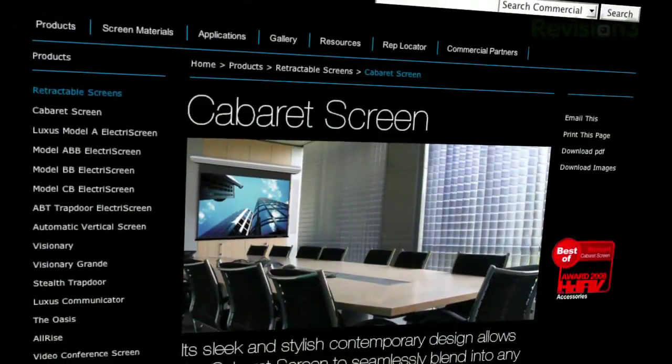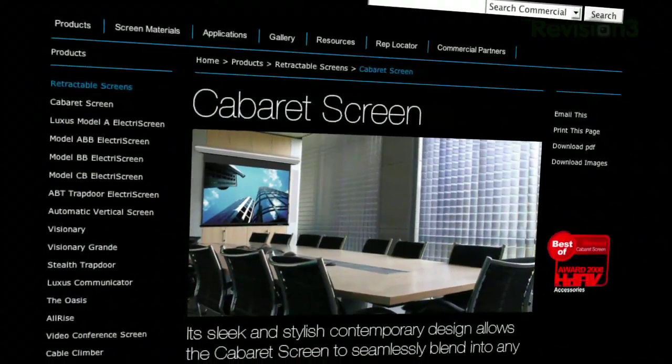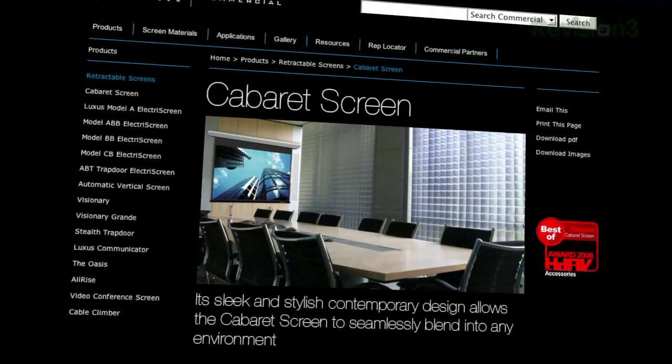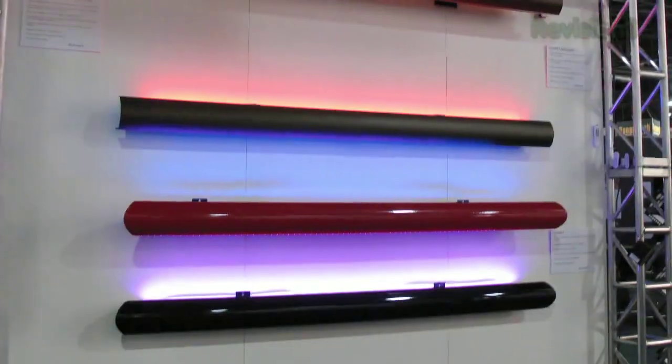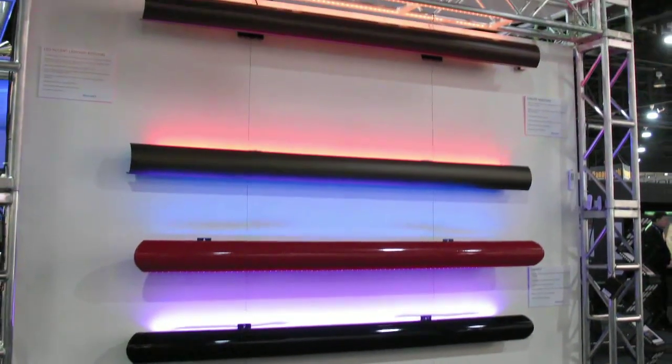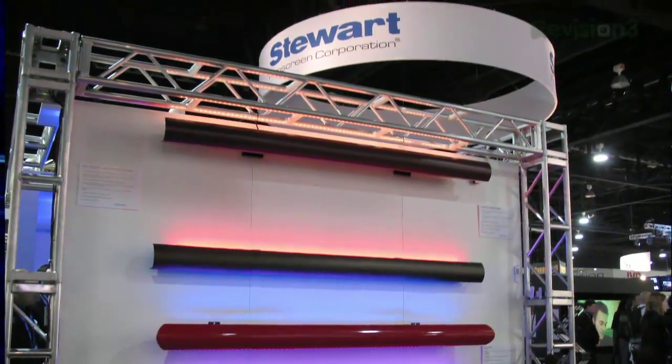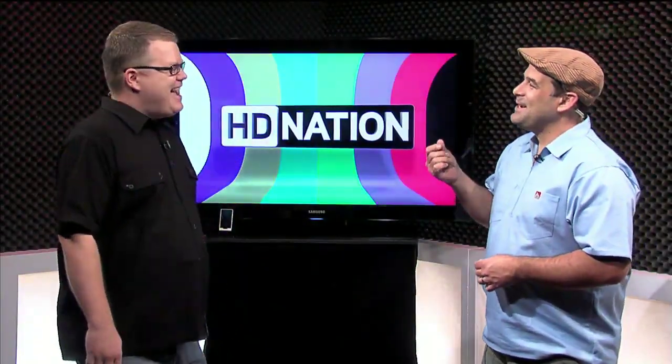Projectors, if you love home theater, front projectors are where it's at. My favorite company, Stewart Film Screen, was there showing off their cabaret screens. These are just retractable screen systems that you attach to the wall, and they have cool LED accent lighting that you can manipulate in any color you want, as well as the screen case itself can be colored any way you want. Not a lot. I mean, it's worth every penny. I'll just leave it at that.